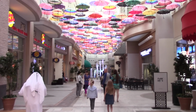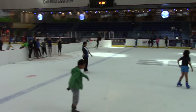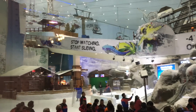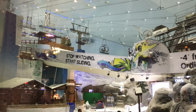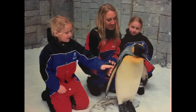Besides the incredible shopping, there's so much more to do, including the aquarium and the ice rink. The Mall of the Emirates has Ski Dubai, where you can not only ski, but visit with penguins. You can actually touch them. No video or photos were allowed, so we bought these ones.